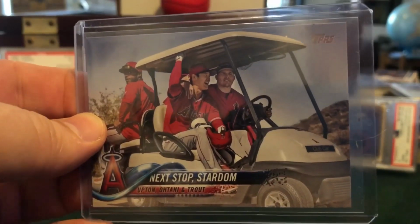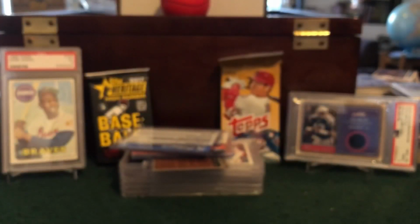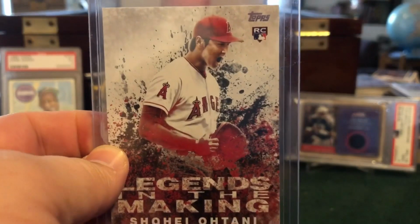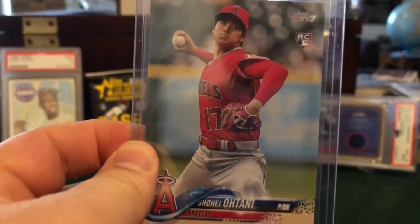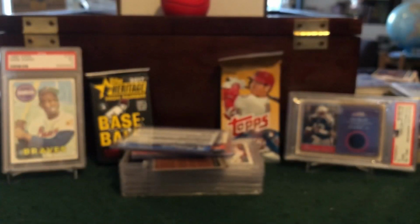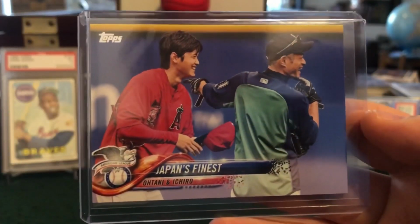Next Stop Stardom, and Upton hanging out in the back of the golf cart. Legends in the making. Ohtani base. Another RC. And this one's fun too. Japan's finest with Ichiro and Ohtani.